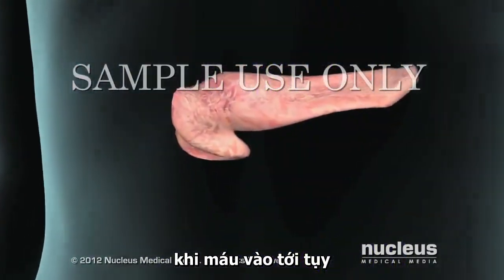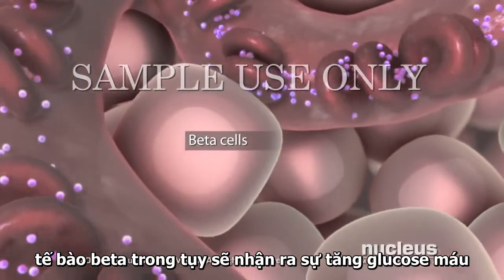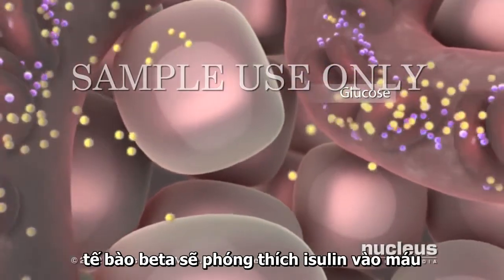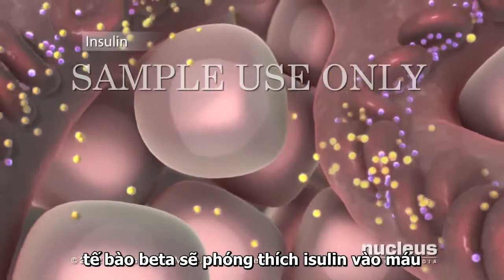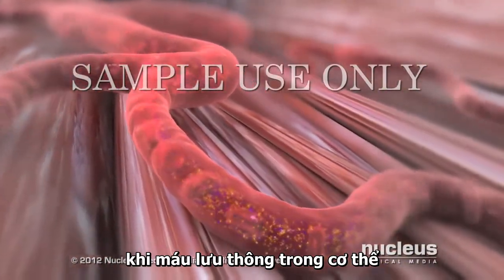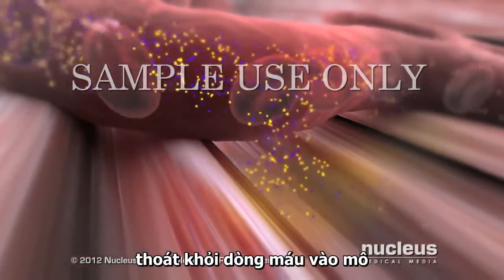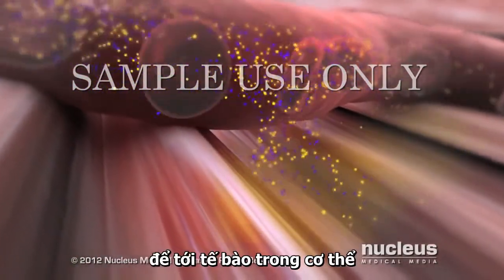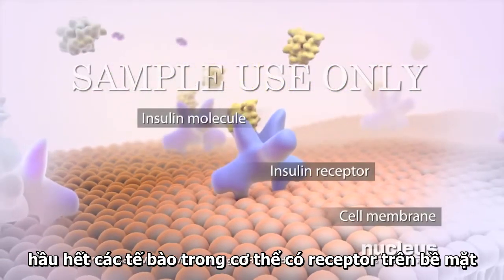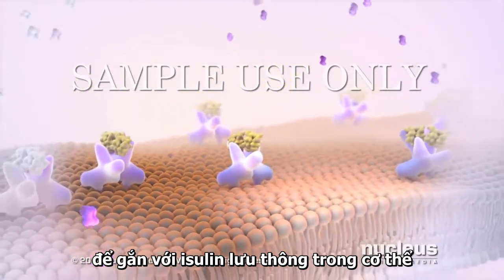When the blood reaches your pancreas, beta cells inside the pancreas detect the rising glucose levels. To reduce the glucose level, your beta cells release insulin into your bloodstream. As the blood circulates through your body, the insulin and glucose exit the bloodstream into your tissues to reach your body's cells. Most cells of the body have certain receptors on their surface that bind to the circulating insulin.